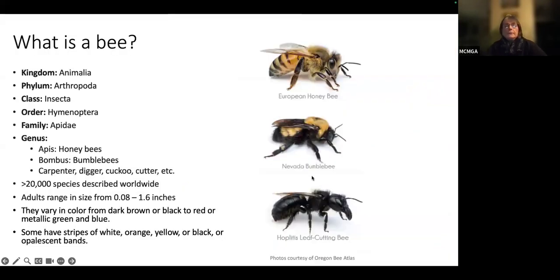So what is a bee? For those of you who are master gardeners, I know a few of you may not be, this is a review from what we learned in our training. First of all, a bee is an animal, which, if you look at these cute little pictures of them, how can you not want to garden for them? They are really a cute little animal.